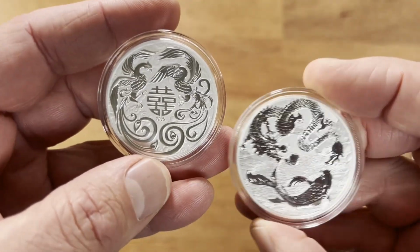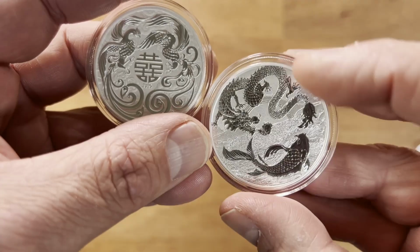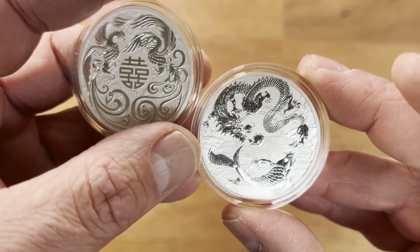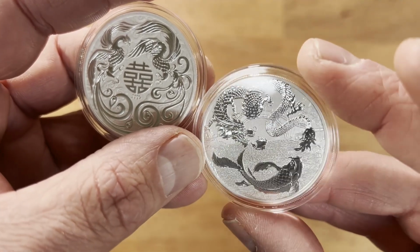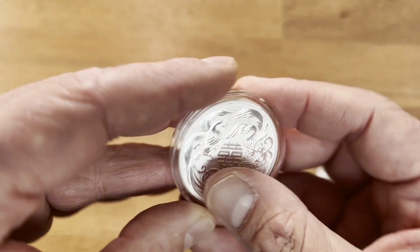And same as this one here, there's a lot going on in this one, especially in the background there. You can see the bridge and all the water and everything else. From a design point of view, it definitely comes up nice. And the dragon looks really cool. But I think this one is definitely pretty cool.